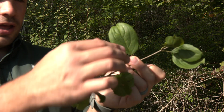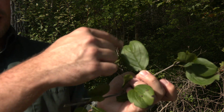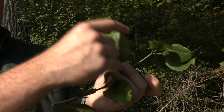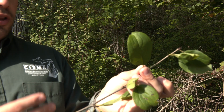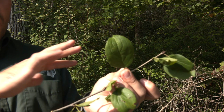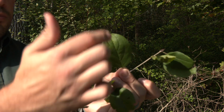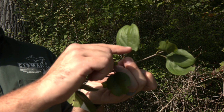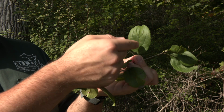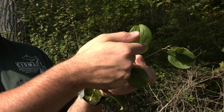If you take a look at the way that this leaf grows, sometimes they're a nice round circular shape, sometimes they're a little bit longer and more oval in shape as opposed to more circular here. But again, toothed margins, and if you look at that center line going down, the lines that split off from it curve out and mostly up.